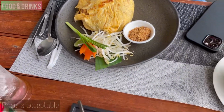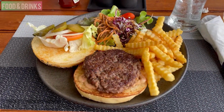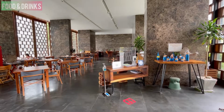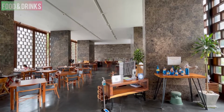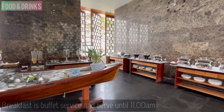Their menu serves both Thai and Western dishes, but I would recommend the Western dishes, and the price is acceptable. Breakfast is served as a buffet until 11 o'clock.